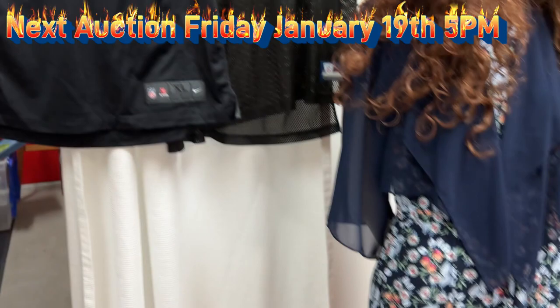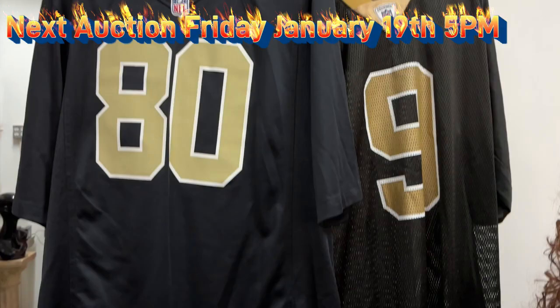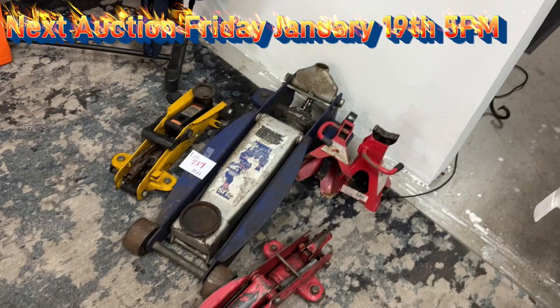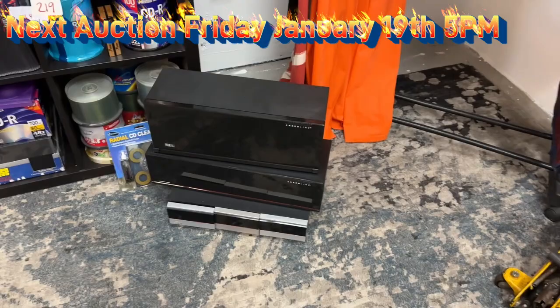Jimmy Graham or Drew Brees on the jerseys, the NFL jerseys. Really cool. Whole lot of really cool clothing right here. Check that out. Jacks and jack stands, heavy duty, ready to go. Look at that. Laser line. CD something. Yeah, check it out. Bring it on out here.